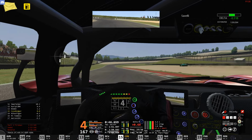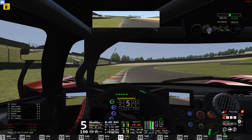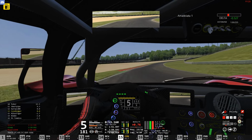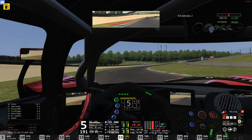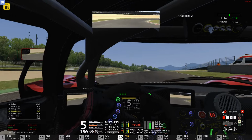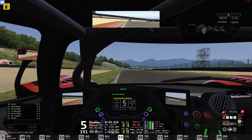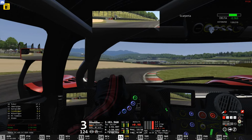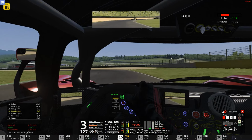What is with these rejoins? Look, I may have been spun out in the middle of the track, but I at least waited to go until the traffic had cleared. I think, maybe. I don't know. In hindsight, I may have done something similar.